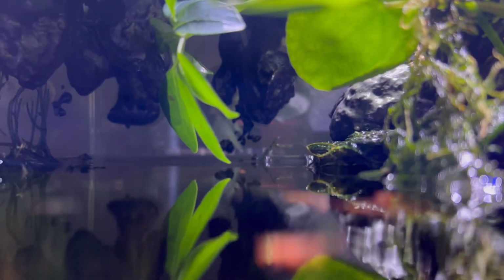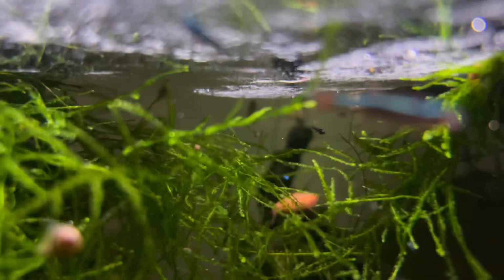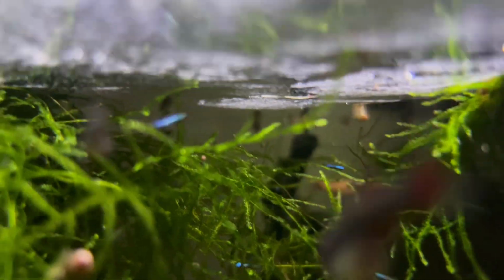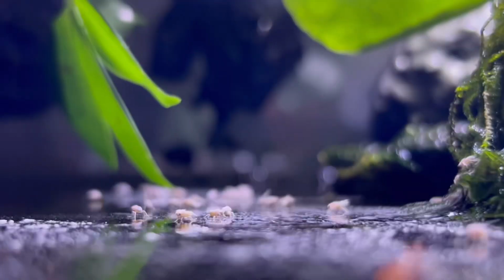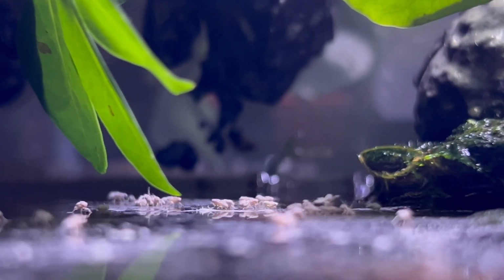One of my favorite things to do is, when I have extra flightless fruit flies left from feeding my poison dart frogs, dumping a couple in here for a little bit of live feeding. They're absolutely ravenous and they love the flightless fruit flies.